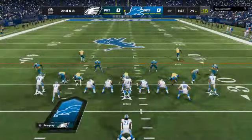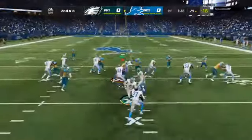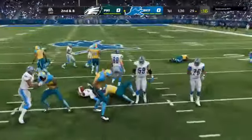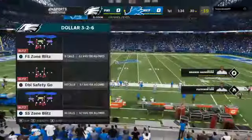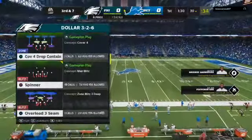Second and 8 coming up. A give. This is Cook. Not much room here as he only gets it to about the 30. They follow up the gain of 2 with a gain of 1 that time.